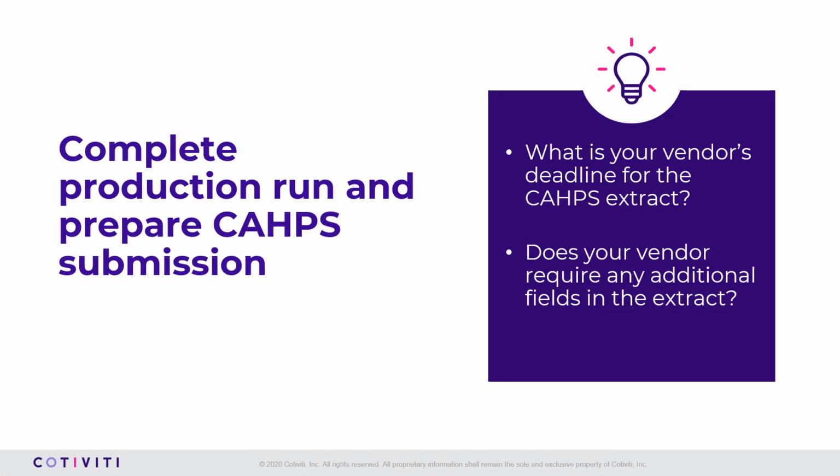There are 2 very important pieces of information your CAHPS vendor must communicate. 1, what is their deadline for the CAHPS extract? And 2, do they require any additional fields for that extract?